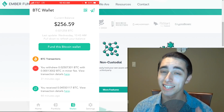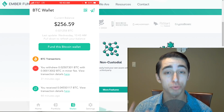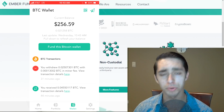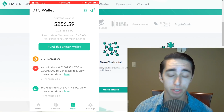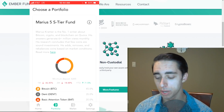It's a very key limitation to take into mind when you're using Ember Fund, and that's to make sure you've got the appropriate amount of money, because there are minimum deposits that you need in order to invest in some of these funds. So I've got enough in here to buy the one that I currently hold, but I'll walk you guys through what it's going to look like in order to go about buying a fund.